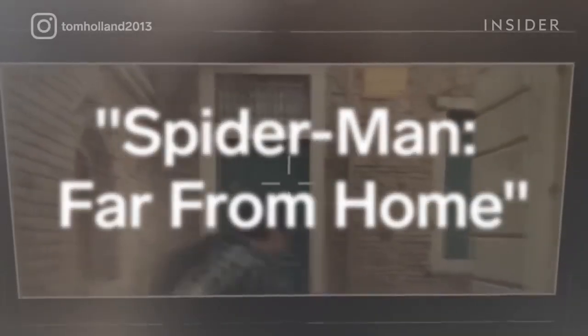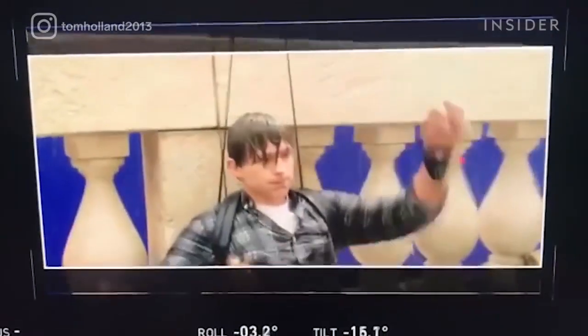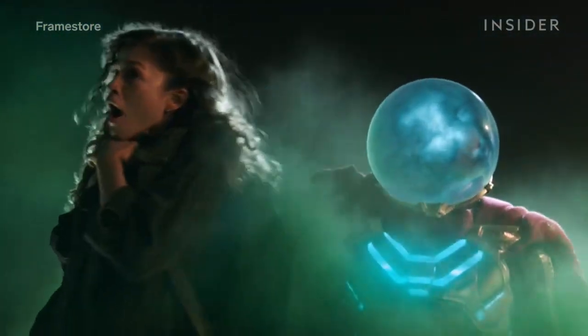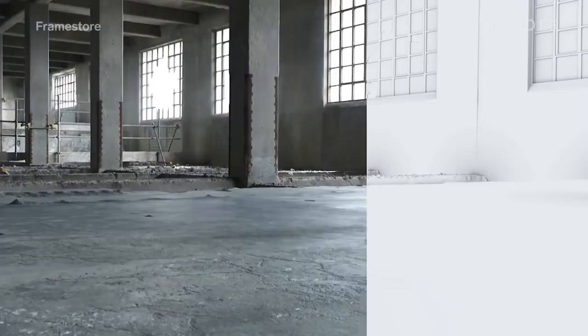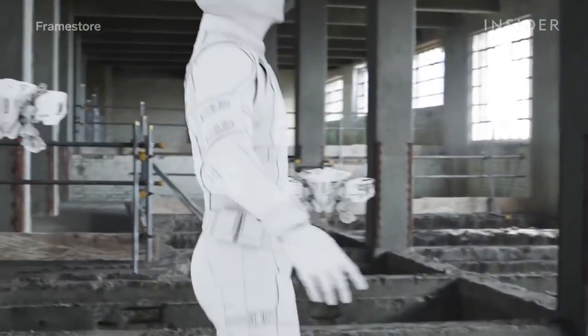Tom Holland and his stunt doubles had to be prepared for lots of web slinging and jumping. Things got especially intense during the movie scenes in Venice, Italy. But the tour de force here was the sequence of Mysterio's illusions, which involved complicated CGI done by Framestore. Among the most difficult things for the team to pull off were the transitions within the scene from one type of environment to another.